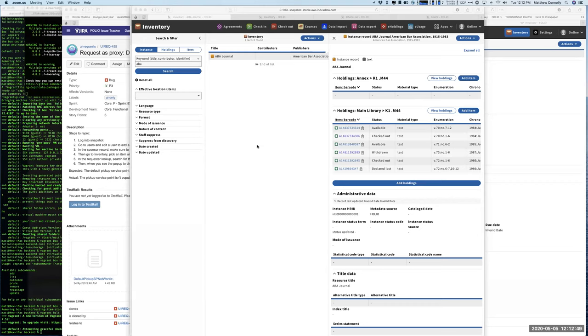I'm going to start in inventory, where we've made a couple of small tweaks to how certain dates are displayed in the instance and item record views. Down here, we've got instance status term, which is an event that has a date associated with it. Previously, the date at which that event happened was over here by itself in one of these separate fields. We've moved it down here now so that the date itself is associated with the event.